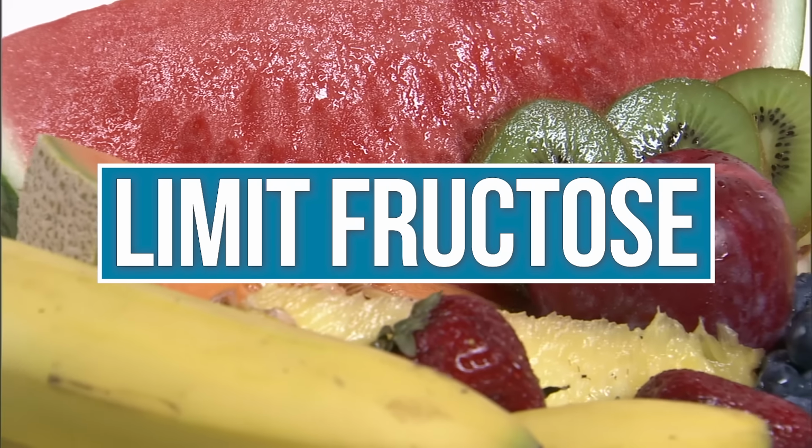Okay, fructose is the sugar that comes from fruit. And am I saying you shouldn't eat fruit? No, fruit is fine, okay, just in moderation. I usually recommend not having more than like 40 to 50 grams of fructose per day.